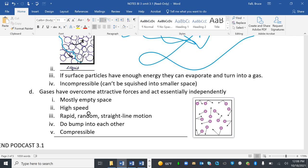Gases. Gases have overcome attractive forces and act essentially independently. So that means this guy right here is not impacted by the other ones. Mostly empty space. Exaggerate the space. So notice how this has some compressible space here. I have some empty space in here. If I were to color it in, it would really be like 10 times more empty.